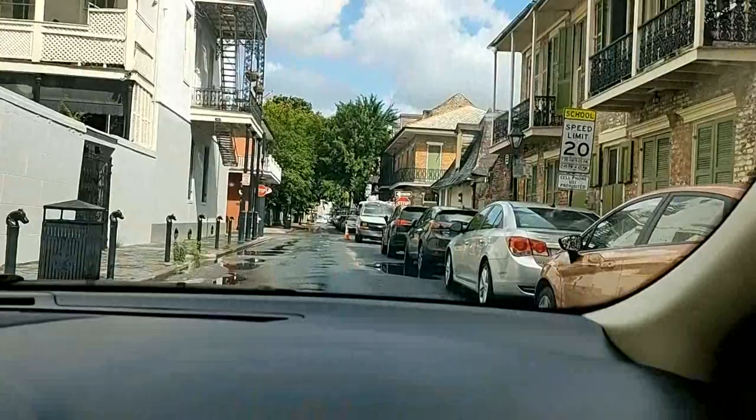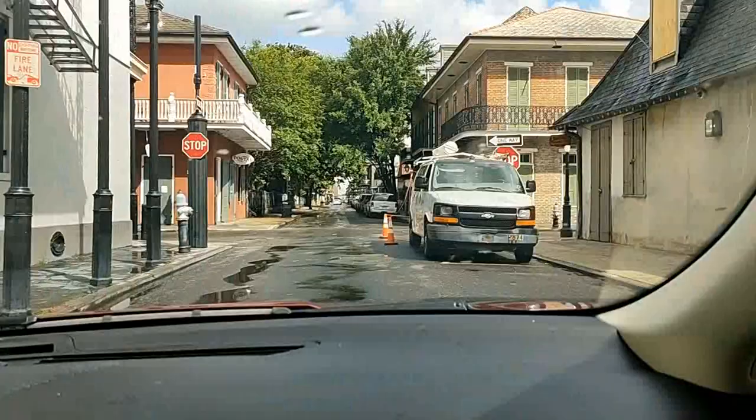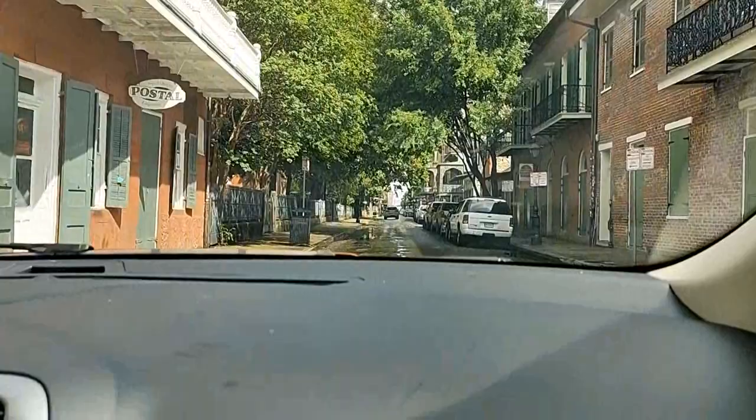Interesting. It's been raining a little bit, but right now it's sunny. It'll be sunny and then it'll rain and it'll be sunny again. We're looking for Jackson Square, you said? Yes, Jackson Square. So we should be getting there in a few more blocks, hopefully. In the meantime, we'll look at the picturesque buildings here.